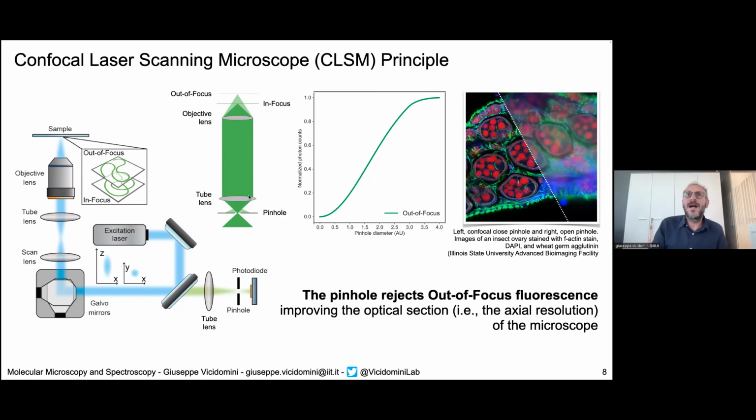But luckily, if you add a pinhole in the image plane of your microscope, you can reject the light that is coming from the out-of-focus plane, as you can see here in this small graph, in which the light coming from the in-focus plane passes through the pinhole and reaches your photomultiplier, while the light out of focus does not reach your photomultiplier because it is blocked by the pinhole. So this graph shows you what I explained so far.